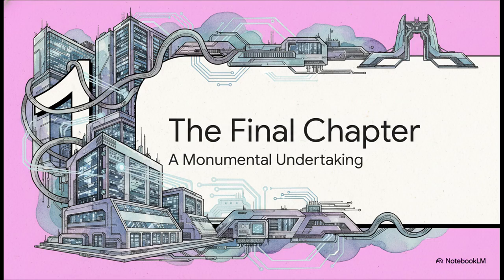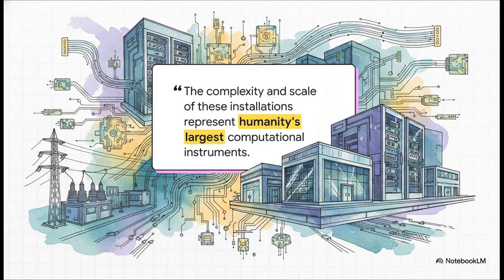Okay, let's get started. It's really worth taking a moment just to appreciate the sheer scale of what we've been talking about this whole time. These aren't just big warehouses with a bunch of computers in them. No, they are something way, way more significant. Just let that sink in for a second. Humanity's largest computational instruments. It's not an exaggeration. Everything we've discussed, the massive power substations, the miles of fiber optic cable, the intricate networking, it all comes together to build these absolute marvels of modern technology.